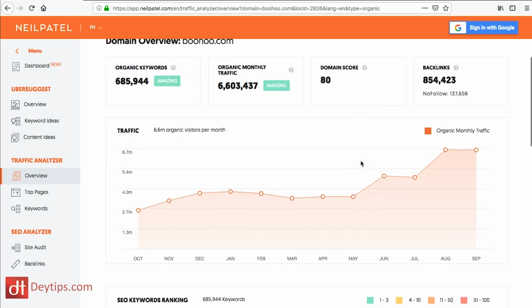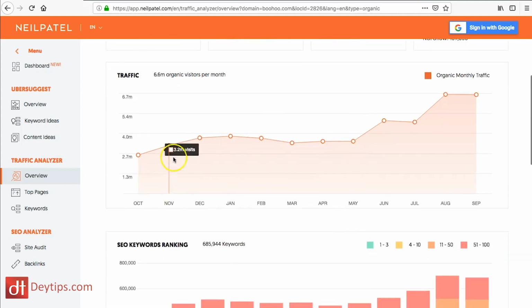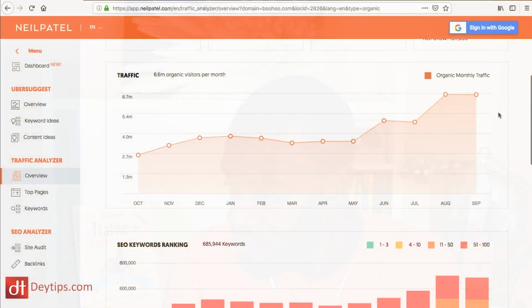It will also give you a graph of your traffic and whether or not your traffic has increased or decreased. If you've noticed that your traffic has started to decrease, then this tool can probably help you to identify the reasons why and the months in which it happens. So you can try to pinpoint what happened during that period. Or if you're seeing steady growth, then maybe your search engine optimization strategy is really starting to pay off.